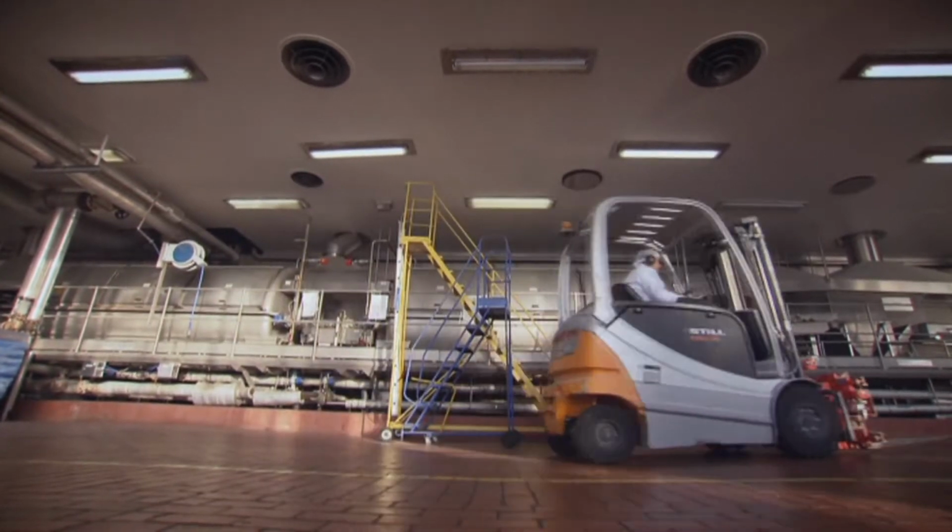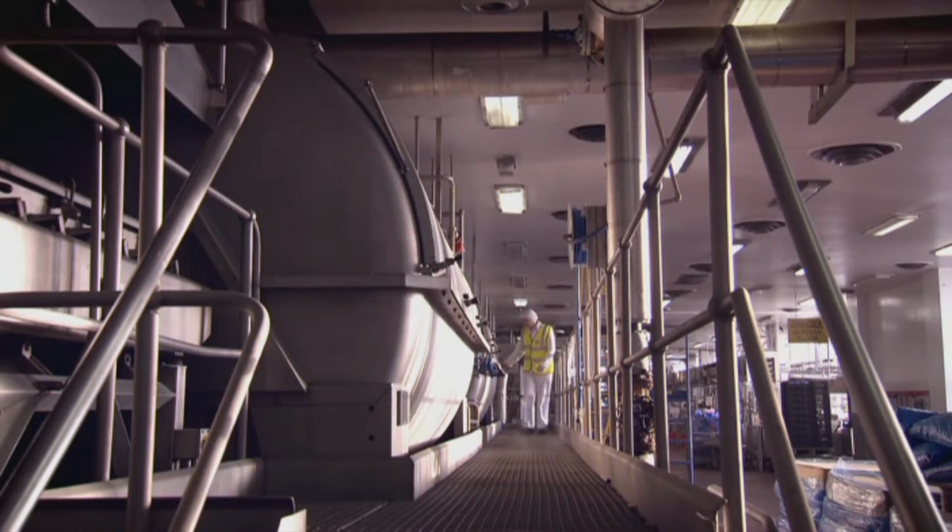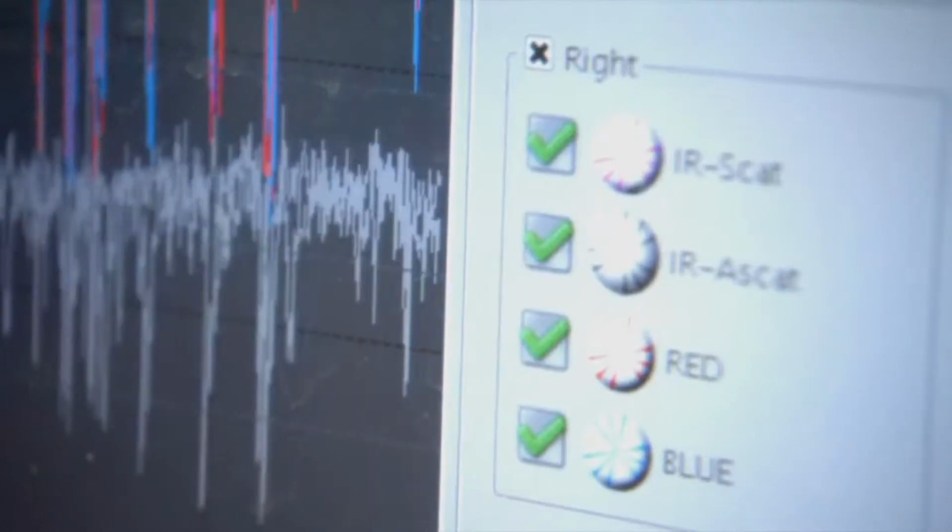It's time to actually blanch them now. We're looking to add between 50 and 60% water into the dry bean. At the end of that process, we'll be ready to send it downstairs into our filling department to be mixed with the sauce. But first, the beans face one last tough selection hurdle. And it involves cutting-edge laser technology to make sure the beans are all the same colour.